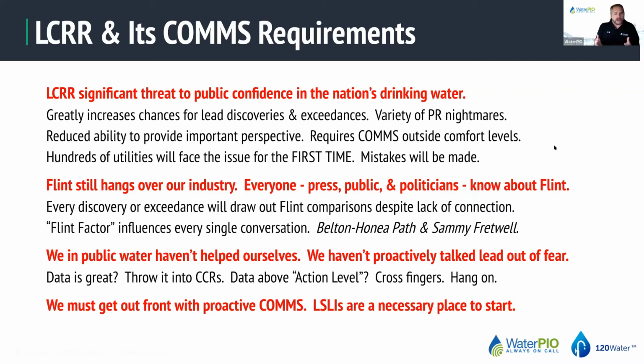We in water haven't helped ourselves. We haven't proactively talked about lead out of fear. Our data is great. I've mentioned this before. It's in our CCRs and we wipe our brows. If it's above the action level, then we cross our fingers and hang on and just duck and weave and bob so we don't get hit. And as a result, we've got to get out front with proactive communications.